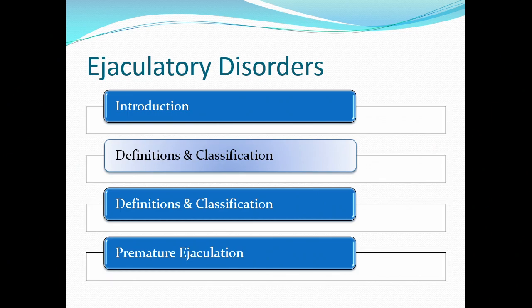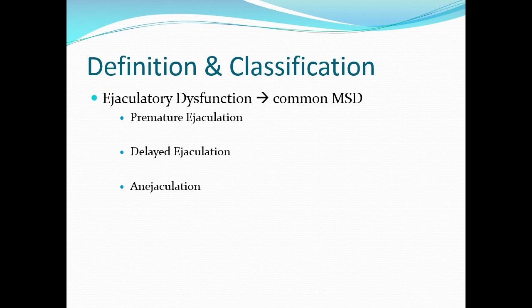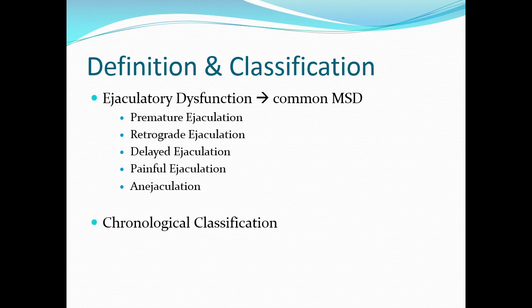Okay, what are the definitions and classifications related to ejaculatory disorders? Well, ejaculatory dysfunctions are recognized as the most common form of male sexual dysfunction, and as I said in the morning, they create a kind of continuum. On one hand, we have premature ejaculation, then delayed ejaculation, and the complete lack of ejaculation, which is known as unejaculation, and also retrograde ejaculation and painful ejaculation.